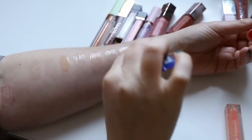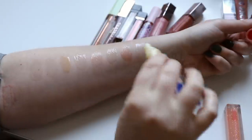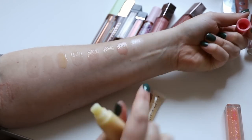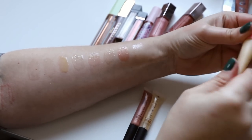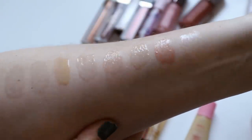All right, so this is quite different to the last one. You can see it's not as glossy. It's more balmy and it does have a shine to it. But again, not sparkle. It's just a beautiful sort of iridescent. So it gives the lips a little bit of shine, but it's not too frosty. All right, I'm going to give a bit of a close up just so we can see what we're dealing with.